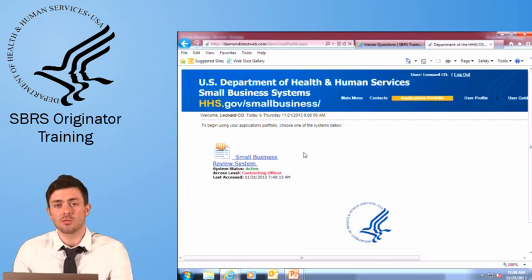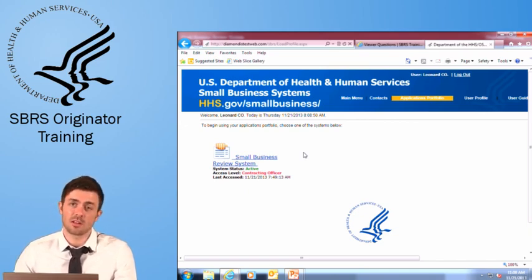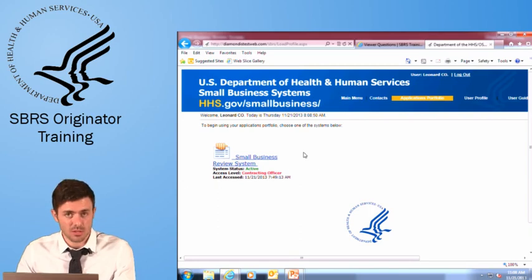This will bring you to the applications portfolio. The applications portfolio is a first level access to the system and is designed to hold multiple systems within it. As there is only one system currently available, the Small Business Review System, there is only one link in the bottom of the page.